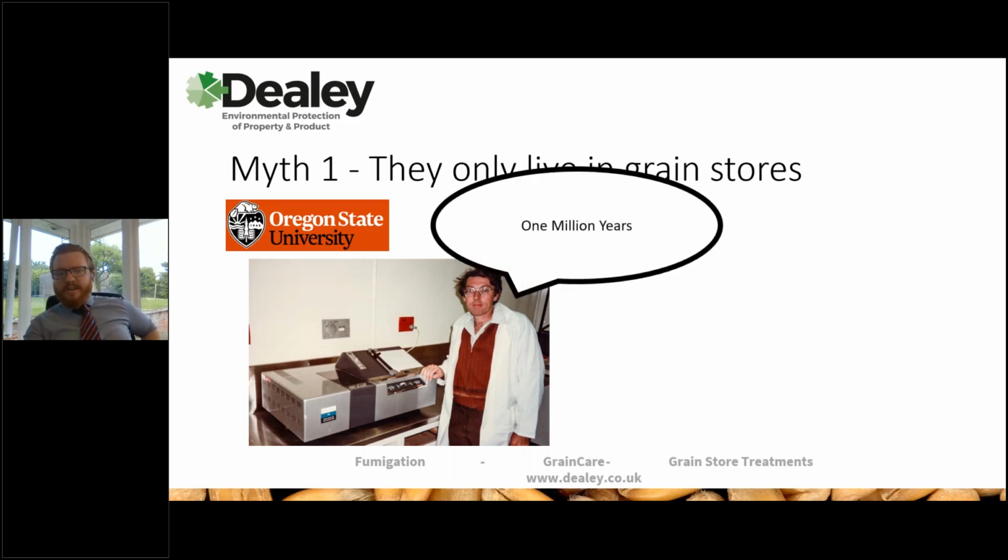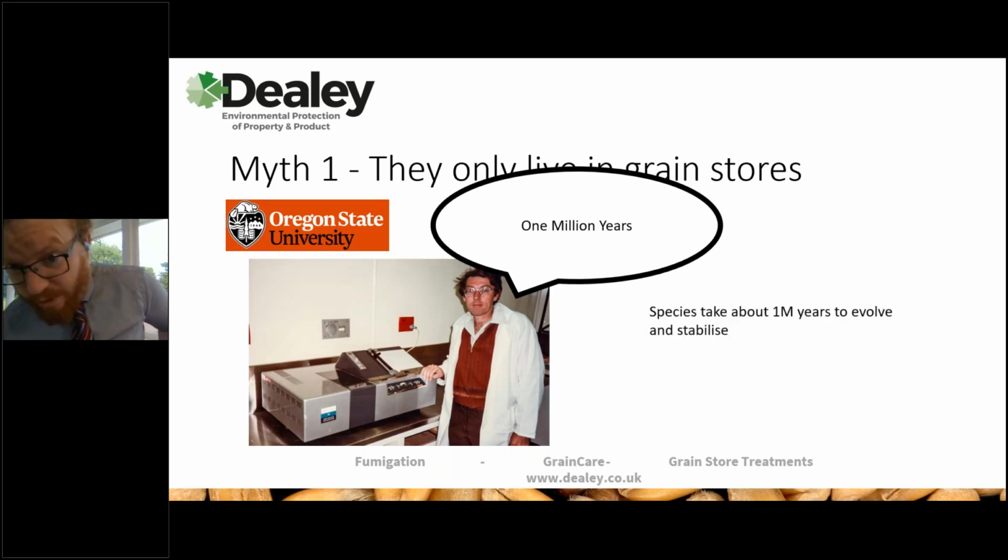But they came up with the answer of 1 million years. So it takes 1 million years for a species to evolve and stabilize. If you compare that to the lifespan of farming, farming's only been around for 12,000 years.